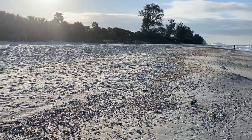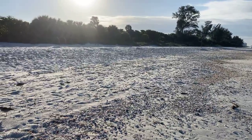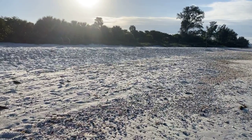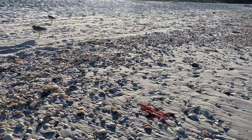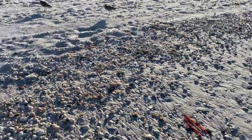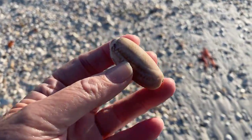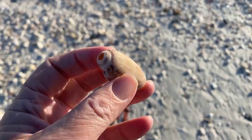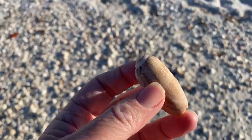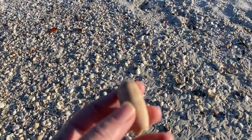Sure like to find a little bigger, just one little bigger moon shell. Seeing lots of olives too. I am starting to see lots of olive shells, which is really no surprise. All the ones we've seen crawling around on the sandbar, you should be seeing lots of olive shells.